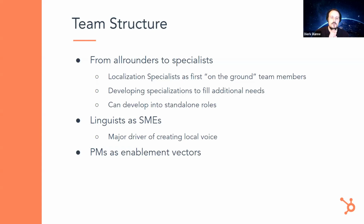Roughly speaking, the divide between linguists and PMs that most localization teams have in our case is centered around the linguists really becoming subject matter experts, A, on all things HubSpot, but B, also on how we want our brand voice to sound for their given language and market. And they work closely with both the marketers for those regions, but also our external vendors, and I'll talk about that in a second. The PMs, on the other hand, we really want to be our enablement vectors, and they are the ones really driving the interaction with internal stakeholders that we have all over the company.